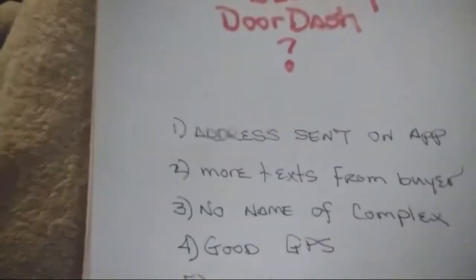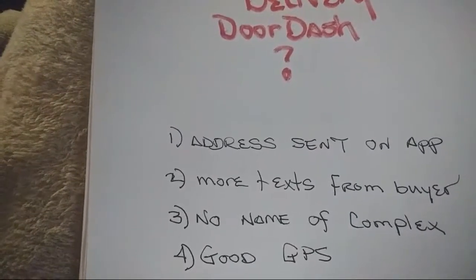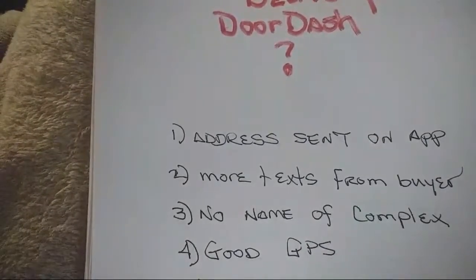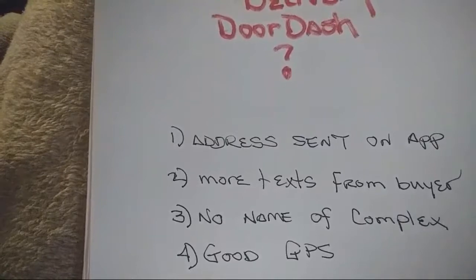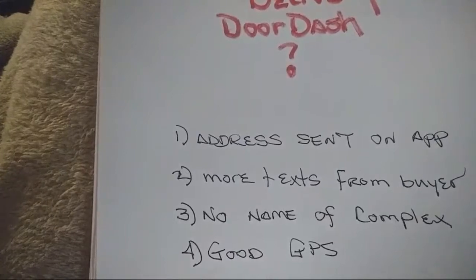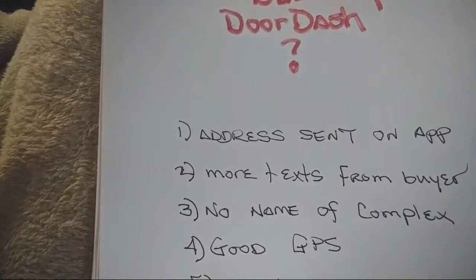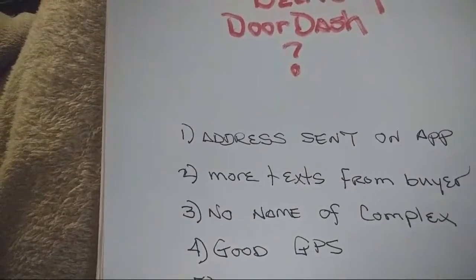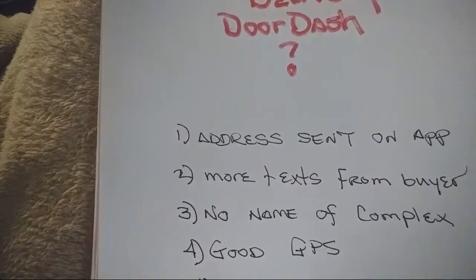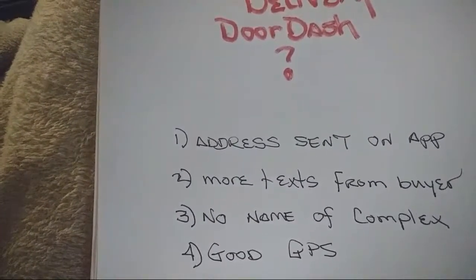No name of the apartment complex. It'll look like a house on your app where you're supposed to deliver one single address, no apartment number, and it's actually a huge apartment complex or a big college. And that is really a pain in the butt. Why they don't list that on their address is beyond me. A lot of them act like you should know every address in every apartment in every building in the entire city, and you don't. Even if you live there, you don't. They don't get it.